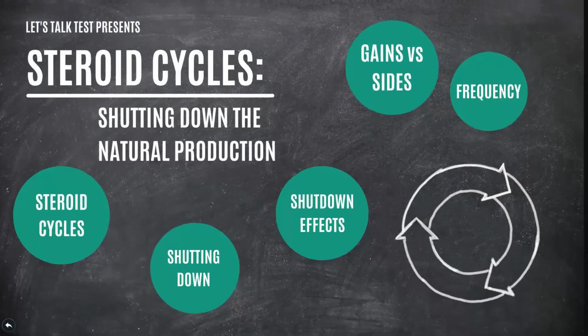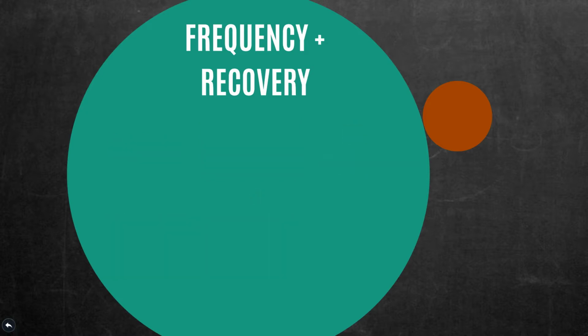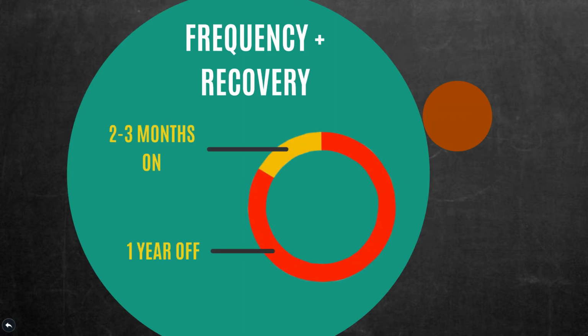Cycles also refer to the time between them, as the body needs time to recover from the effects. It's been said that you should recover 2 months for every 1 month on cycle. Here at Let's Talk Test, we believe this to be a conservative estimate. Perhaps the ideal user can accomplish this, but the average user is going to need at least 9 months to a year between cycles to adequately recover.